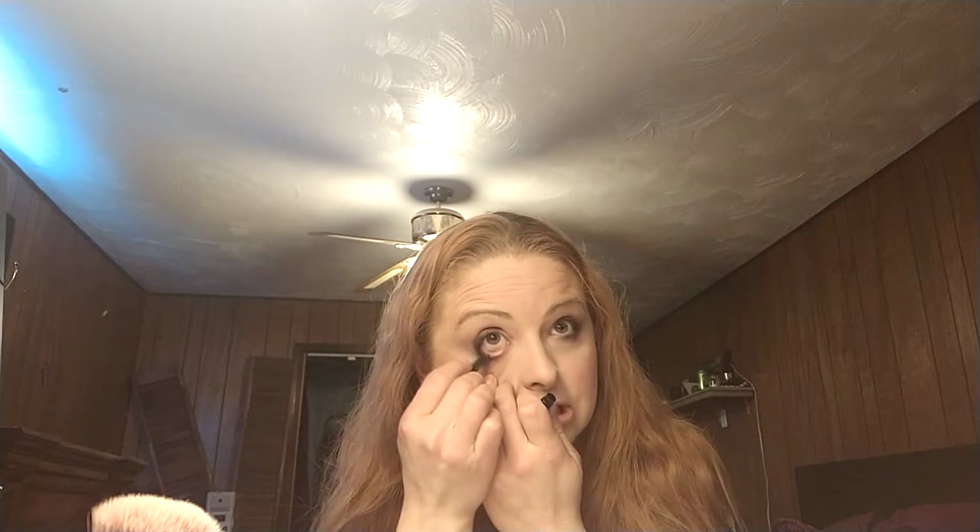Alright, I use two different eyeliners when I do my makeup. I have the Urban Decay 24/7 in Perversion. That's what I use on my bottom lash. It's really silky. It comes in like literally one coat and you're good. I sometimes use this on my top lash.